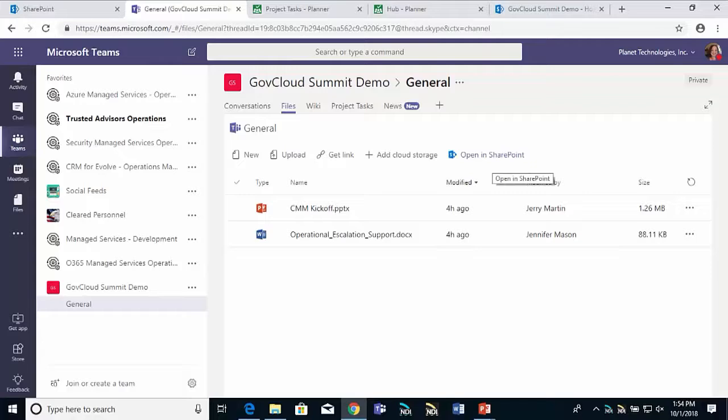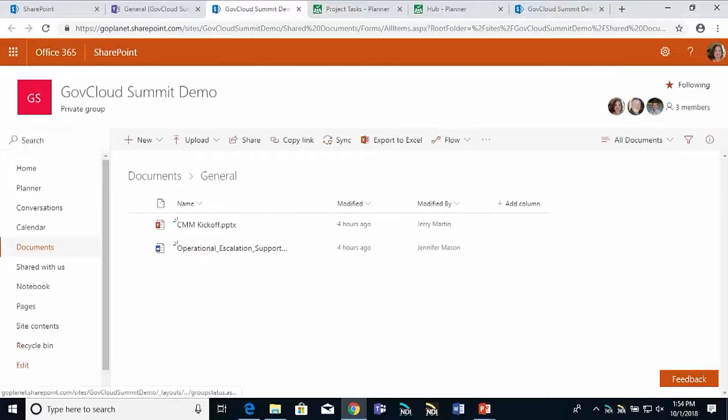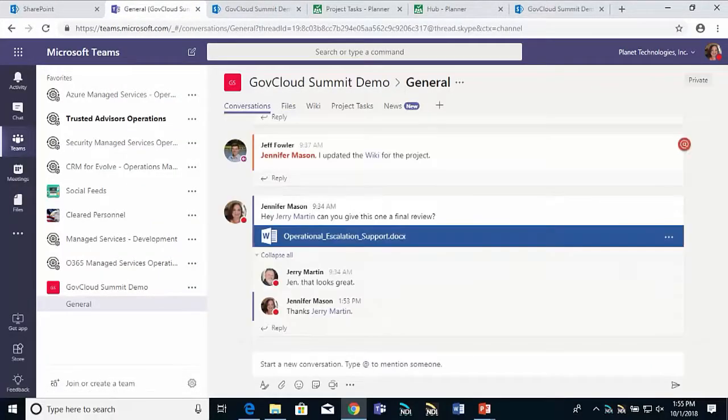Whenever I'm uploading a document into the site or into Teams, it's putting it into this document library for me. And I can even come over here, say open in SharePoint, and that's going to open my document library for me. And here you have that classic SharePoint experience. So whether I'm going to the content directly from SharePoint or I'm getting it from Teams, it's still a single source of content. Through the conversation threads, I can continue to have and start new conversations.